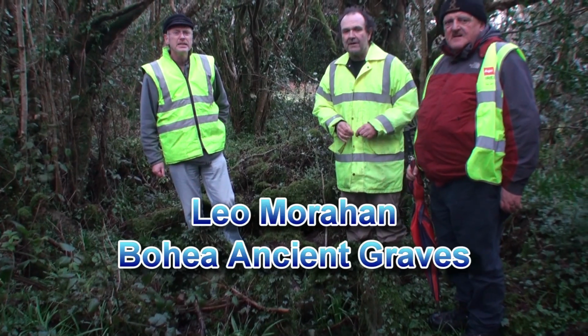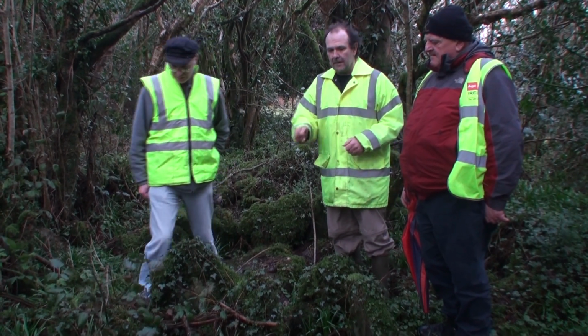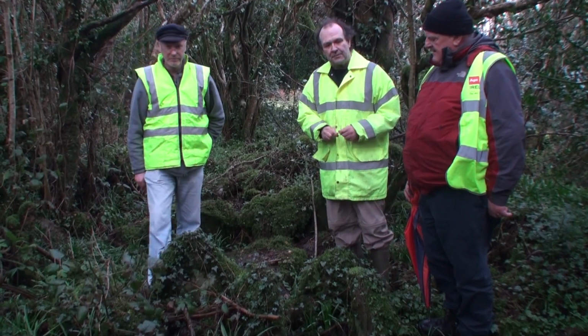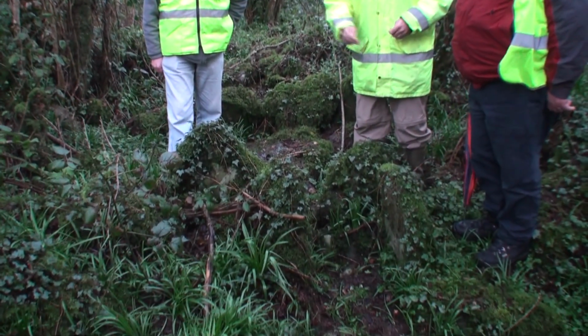I was talking earlier on about an early Christian church site in here, and this is it. It's very overgrown with hazel, and I suppose ivy's covering a lot of the floor as well, which isn't making it very easy to decipher. But there's a lot of upstanding grave markers here, and most of them are quite small. But the ones around this area here are a little bit taller.